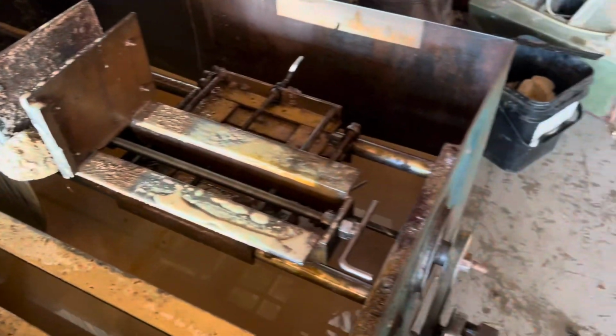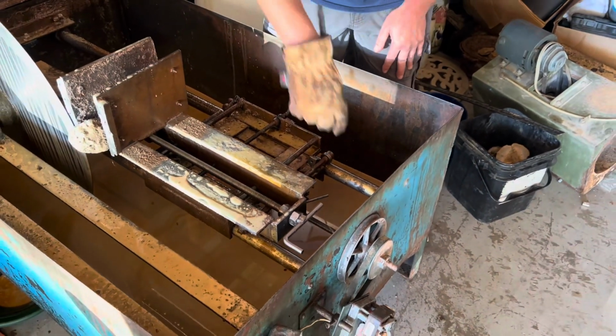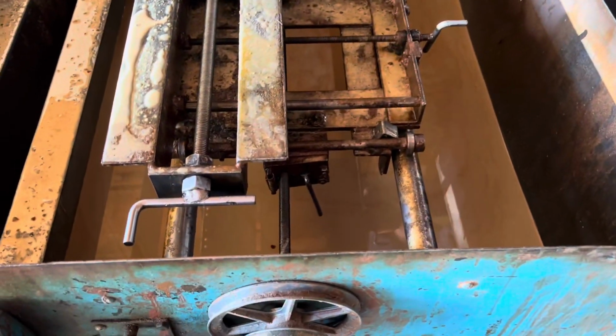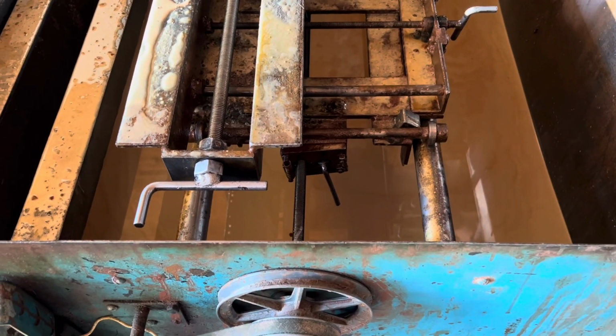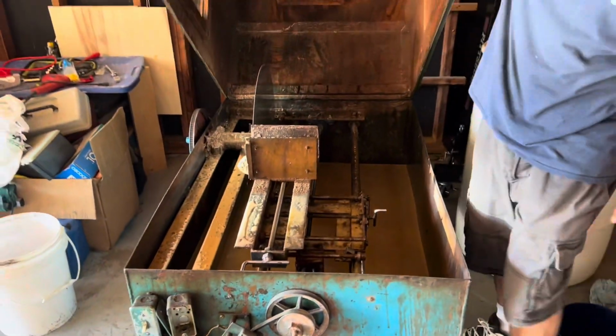I don't know how many times I've cut rocks and sat here for like 10 minutes going, why isn't it cutting? You have to lock that into place in order for the feed screw to work. Otherwise it just sits and spins. Important to know. Close the lid.